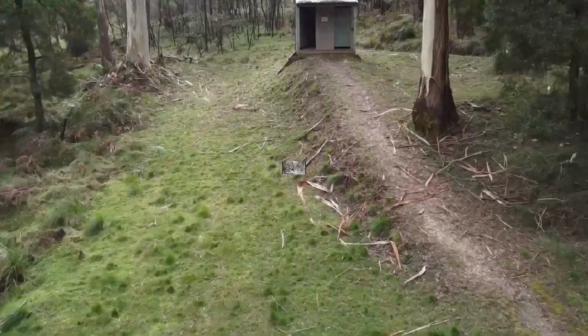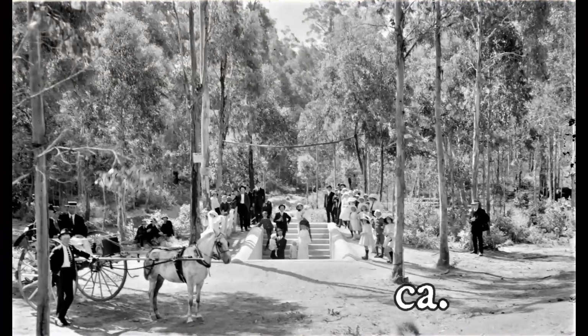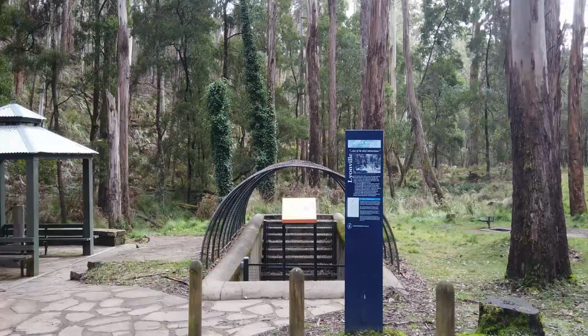I've included two photographs that I found in the State Library of Victoria's archives that were dated in 1915 as a comparison between then and now.